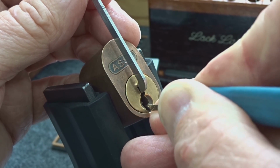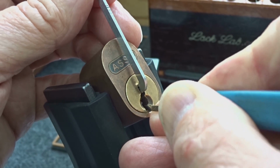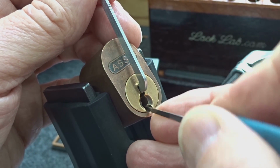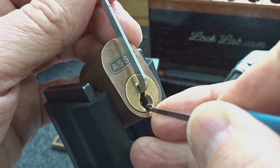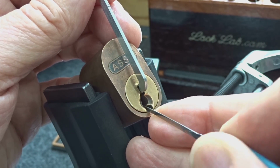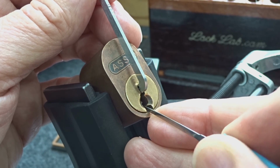Counter rotation on 5. Nice solid click. That was a warding. Feels like pin 1 or 2. That's pin 1.